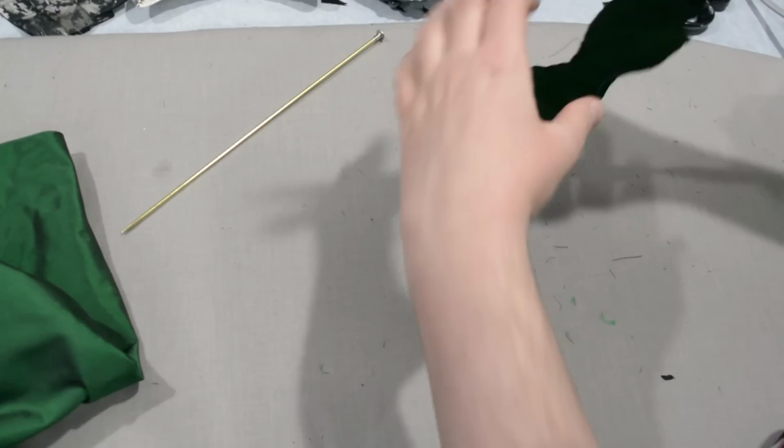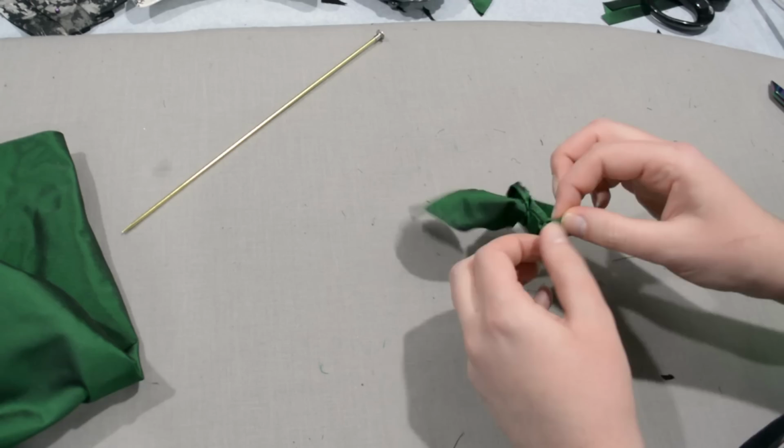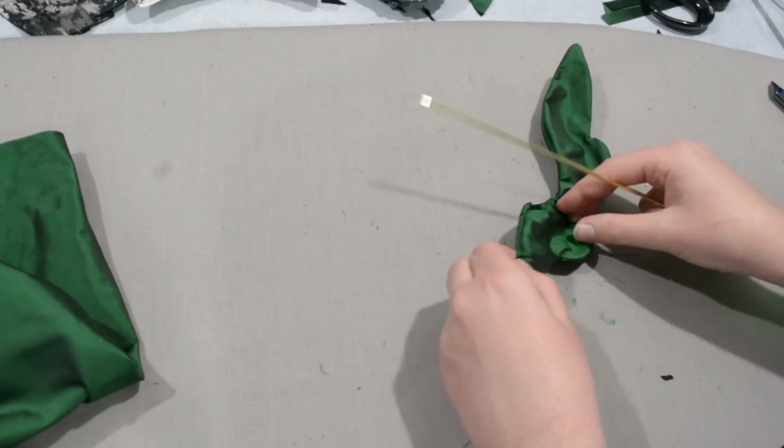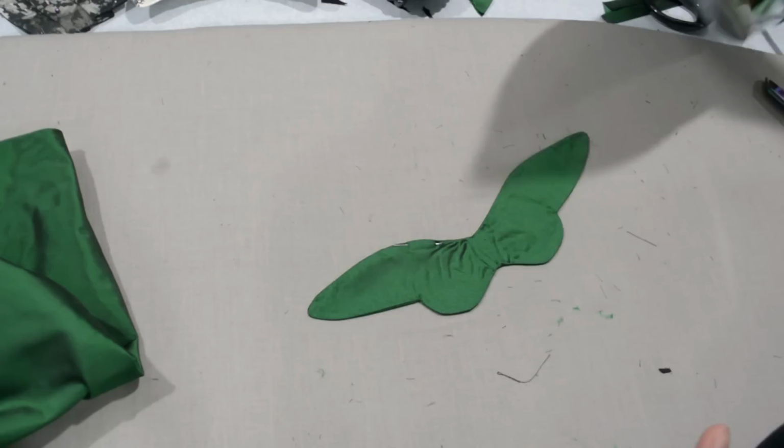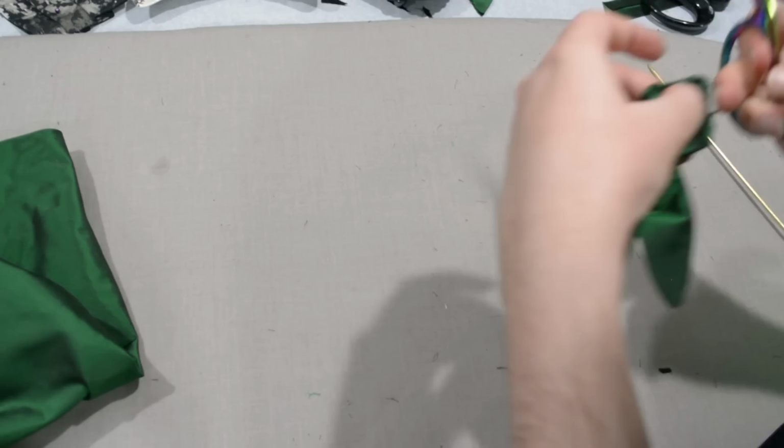But again, I'm just clipping my corners and curves, and then I can go ahead and turn this right side out. Again, with the aid of a knitting needle here. Just helps get everything nice and smooth and turned out properly. I didn't clip the curves along the inside of this because I was like, it'll be covered by the ribbon anyway. But then I ended up opening it back up and clipping those curves in there because it was bothering me how wrinkled it was in there. So I went in here and I clipped the curves properly.